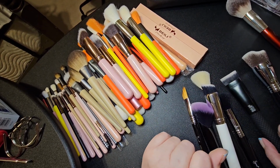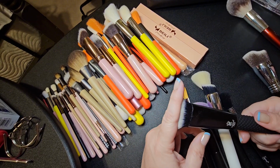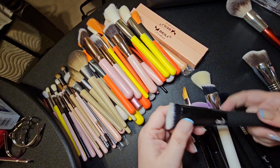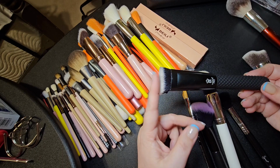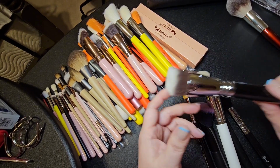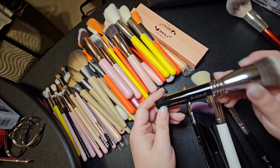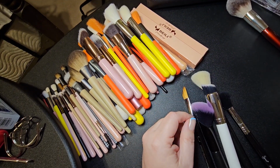Excuse me. We have this Moda sculpting brush. When I really contour, which is not very often, I will reach for this brush. So I'm going to keep it. Same with this Sigma curved kabuki. I'm going to keep it.